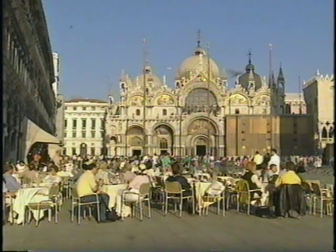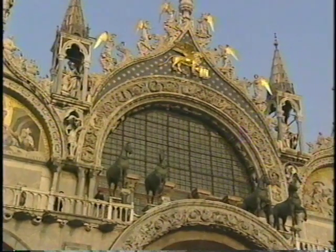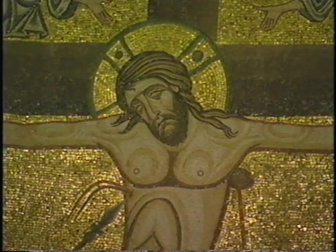St. Mark's Square. At one end is St. Mark's Cathedral. Four bronze horses guard the entrance. The church is a Byzantine masterpiece, decorated with elaborate mosaics. Sacred images are encased in gold. Venice is a fantasy made real. Nowhere else on earth has a city of such refinement been created amid flowing water.